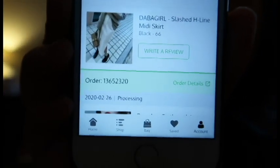My next one is also from the same clothes brand. Ta-da! It is an H line midi skirt, which is black, and I bought the smallest. Their small size is 66, which is apparently a medium. This is what it looks like, if you can see it. I can't really click on it because it's no longer available. I think they deleted it off of Yesstyle, so I was lucky enough to get it before it went out of stock.